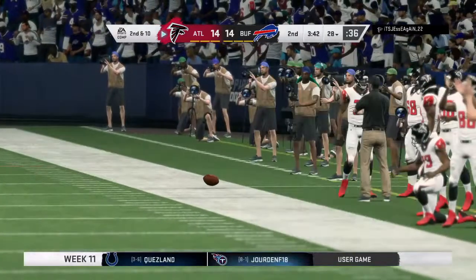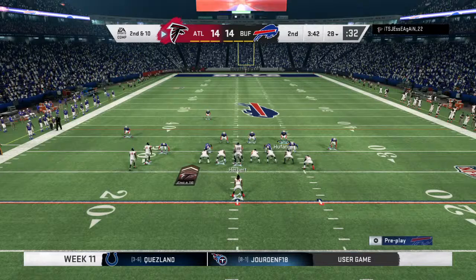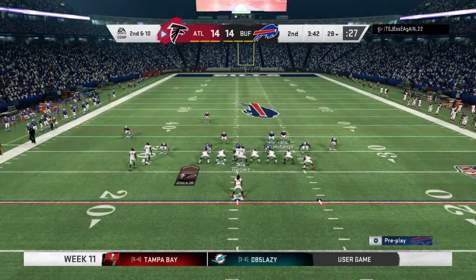Granted, it looked like he had his hands on it for a moment, but let's face it, that was going to be a tough catch all the way because of the presence of the defense right there as he was trying to haul it in. Yeah, nice job to force the incompletion.